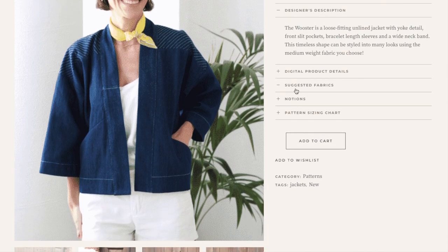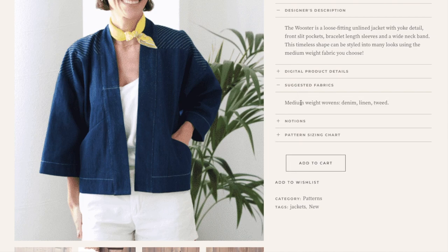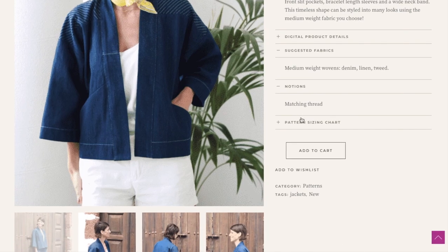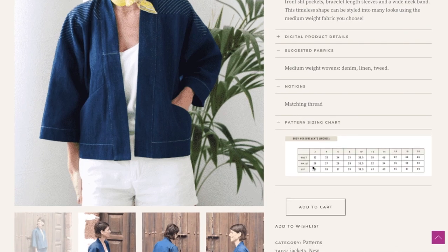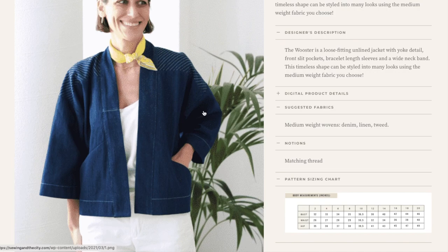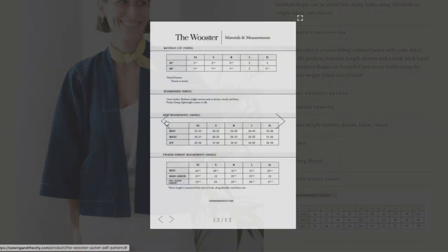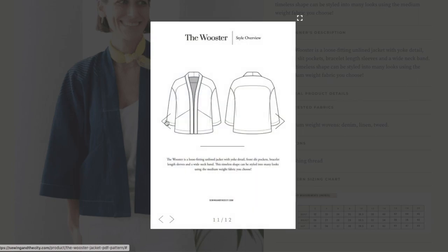All right, same description. Suggested fabrics, medium weight wovens like denim, linen, and tweed. No notions. And then our same body measurement chart. So again, I'm going to start at the end with the line drawings just to make heads or tails of what we are going to be looking at.